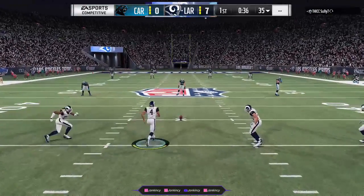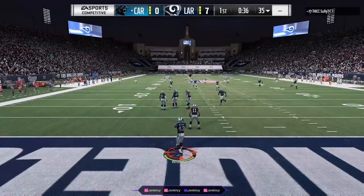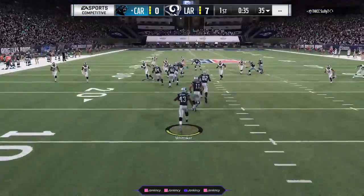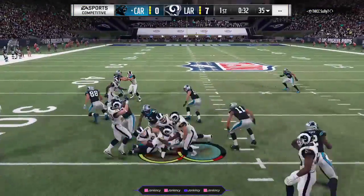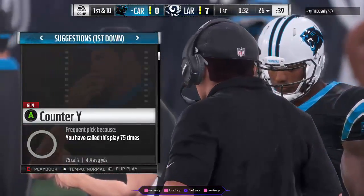Zerline out now to kick this one away. This is fielded a couple yards deep. And he'll take this one near the 25, call it the 26-yard line.